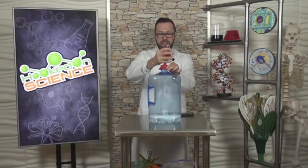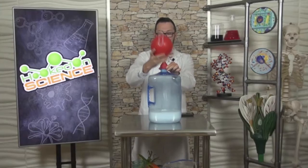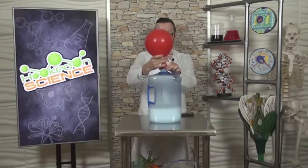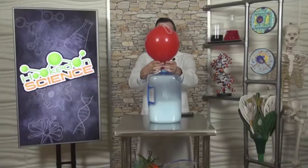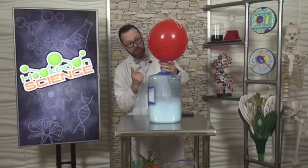You'll notice they're falling into the bottle, and then a chemical reaction happens, meaning I'm getting something brand new, and that something new is a gas, and it's filling up my balloon. And it will keep going and keep going.